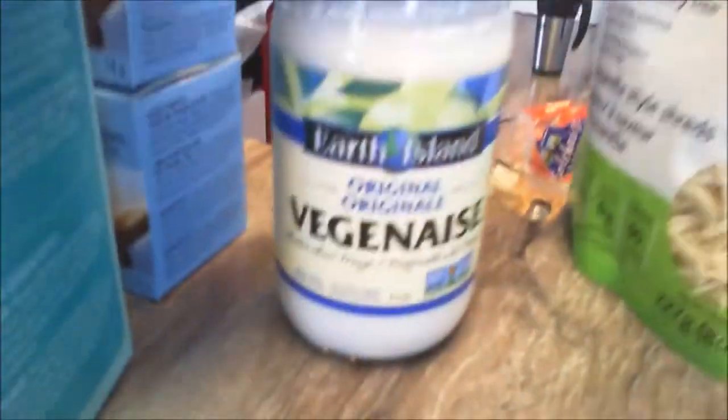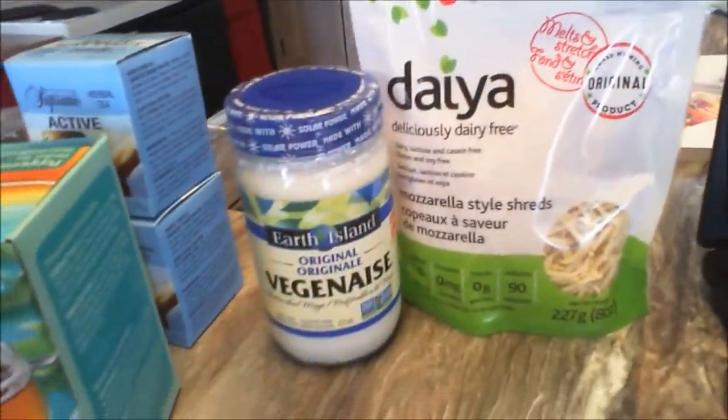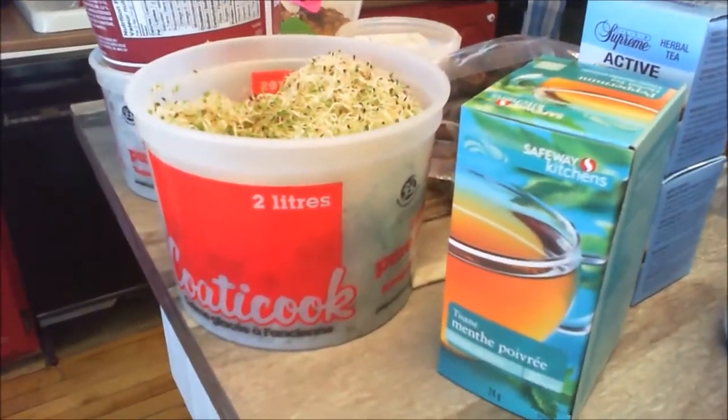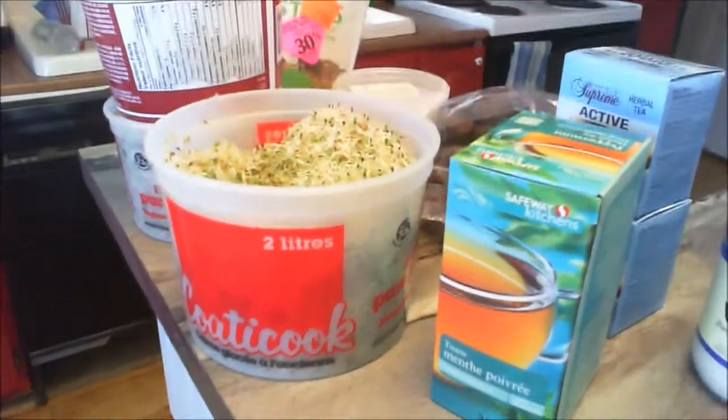Then here's the veggie for the family, and some vegan cheese if I want to make a lasagna or pizza for them. And of course, in the fridge, we still have zucchini, orange, lettuce, apples, and all kinds of good food.